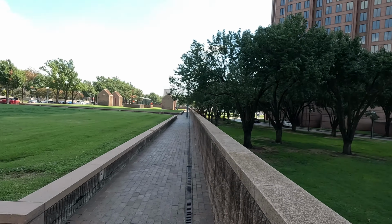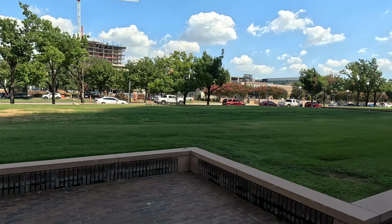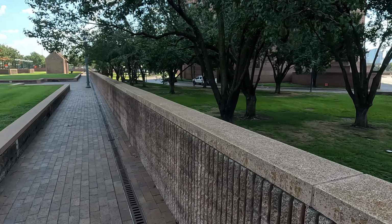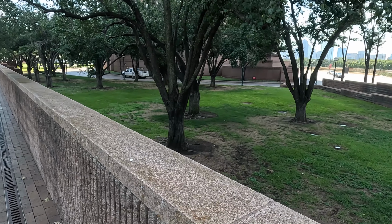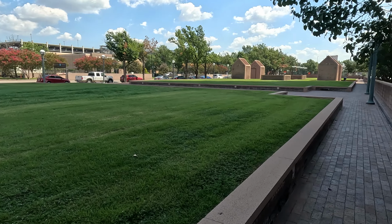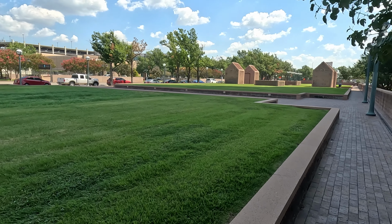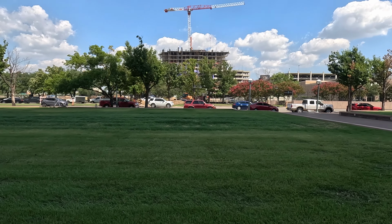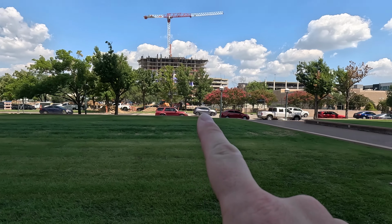CityPlace Tower. Lots of green around here, which is kind of nice, but it's not really a park area. Not that I want to turn it into a concrete jungle, but if you're going to have a green space, it'd be nice for it to be actually used for something. You can see new construction going on down here.